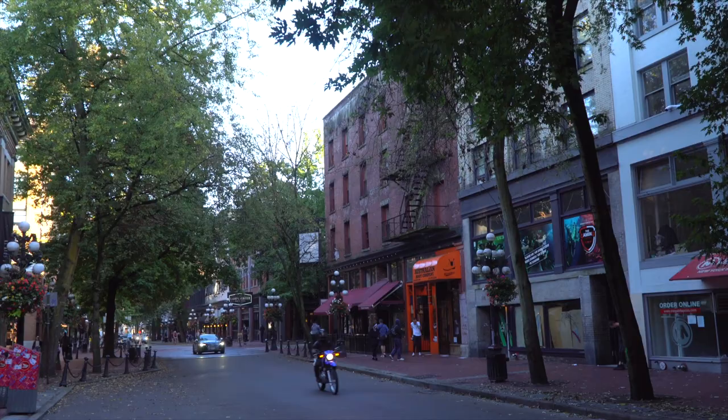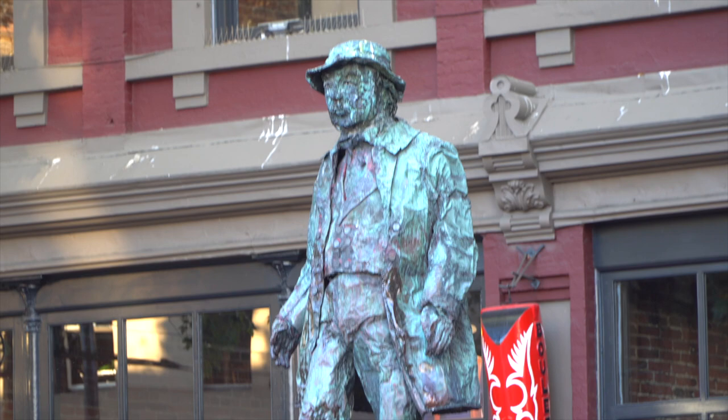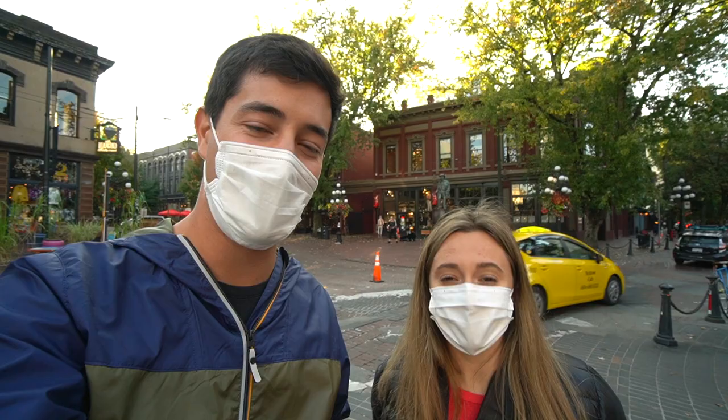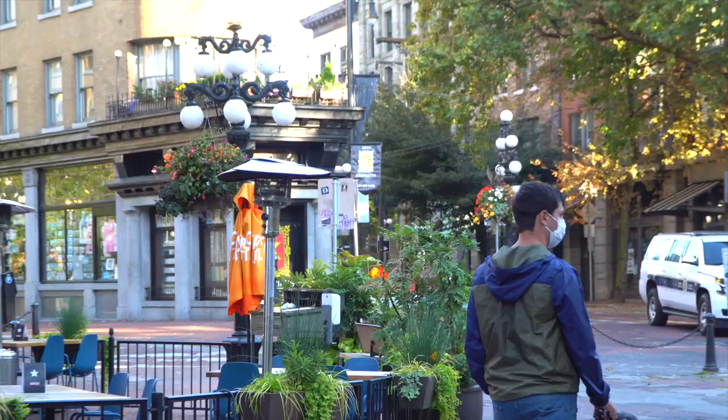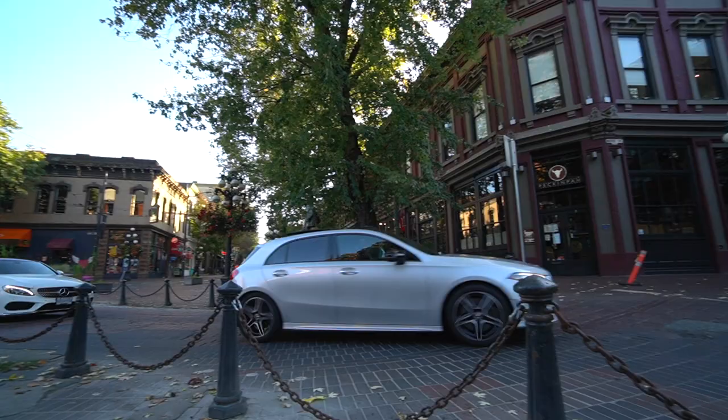So that was Gastown, nice little place to walk around here in downtown Vancouver. Make sure you don't stray too far from the path, because it can get a little sketchy if you go to the wrong area here in Vancouver. But we're gonna avoid sitting in a restaurant. We're gonna head back to the house, order up some takeout, and have some Canadian style Japanese sushi.